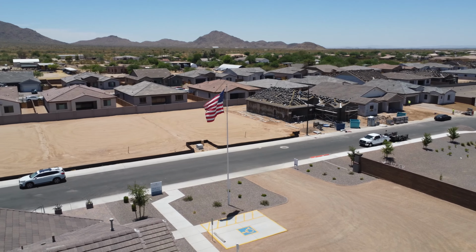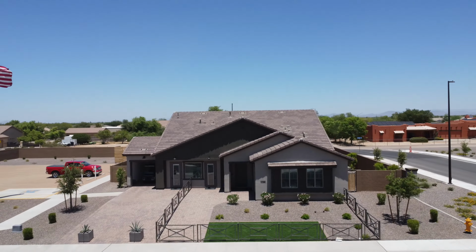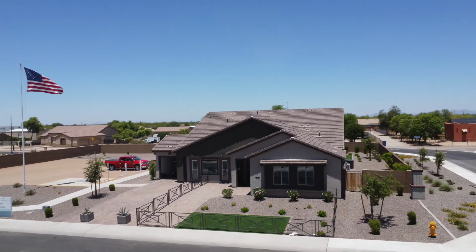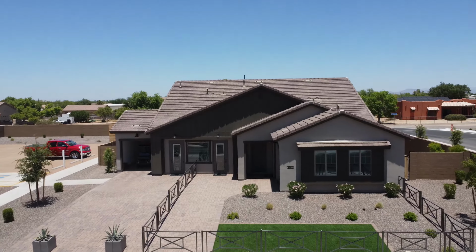So Santanilla is being built out by K. Hovnanian Homes, and this is maybe not as well known of a builder as some of the bigger names around the valley, but these guys put out an excellent product. The model home in this community is called the Flagstaff 2. That's what we're gonna be taking a look at today.